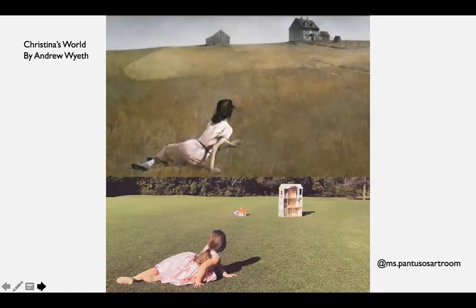This picture on its own, Andrew Wyeth's Christina's World, would never to me be considered a funny or humorous picture. It's got a really lonely, kind of sad feeling to it, of a woman lying in a field who seems to be struggling to get where she needs to go.